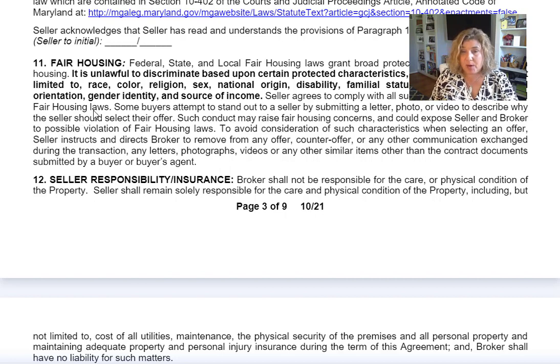I have to abide by fair housing. The property is the property. It has specific requirements within that, 4 bedrooms, 2 baths, things like that. I can't discriminate who comes in and sees it and or who comes in and wants to buy it.